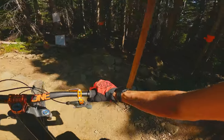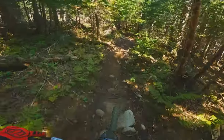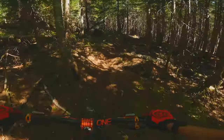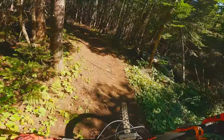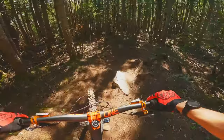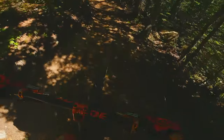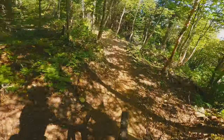Let's see on top. So this one is going to be La Cigale. It's a black one. Not that hard, but it's a loamy trail. Gonna go beyond those trees. Pretty tight corner for the beginning at least, and then I'm gonna open up to something a bit faster. Oh, there's some new lines. Okay, so that part is done. I'm gonna go a bit faster from this point on.